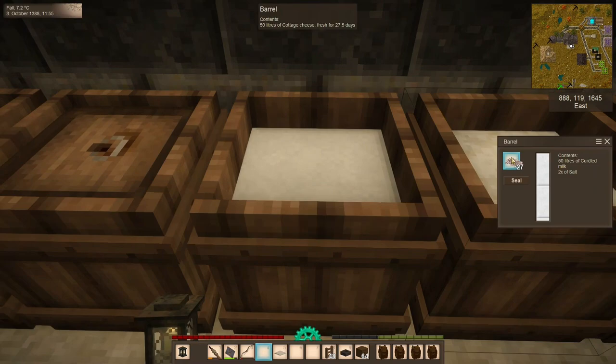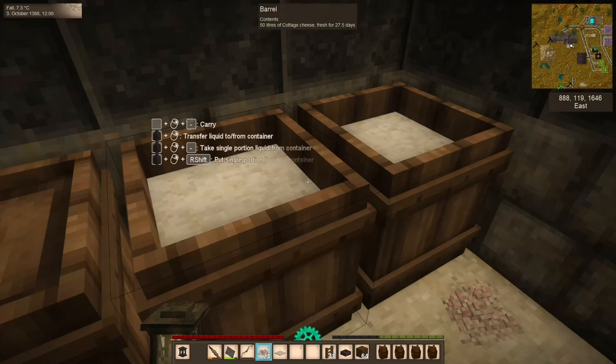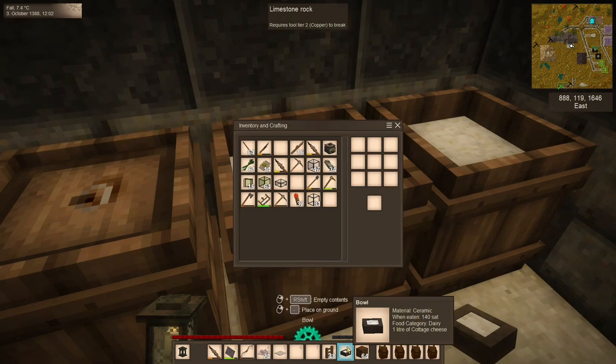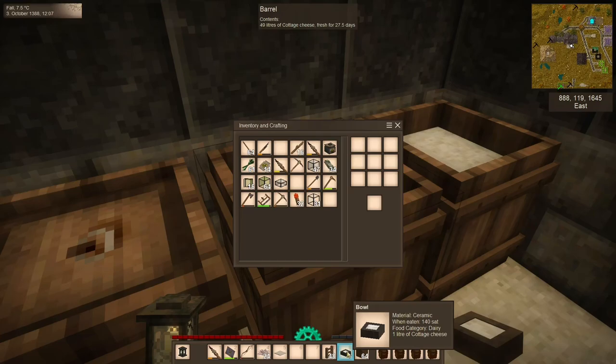And there we go. Now, for the cottage cheese, you can just dip a bowl in, or a bucket, and you can just eat it. And I think you can actually add it to meals as cottage cheese. So we get 140 saturation from 1 liter of cottage cheese. That is a lot of cottage cheese. Oh my goodness. Anyway, I'm not sure how a liter fits in this bowl. Enough of that.